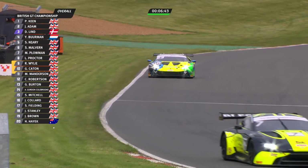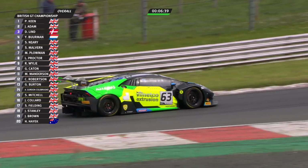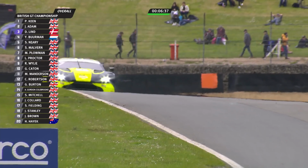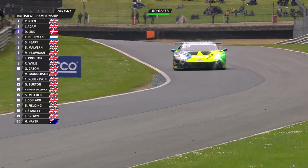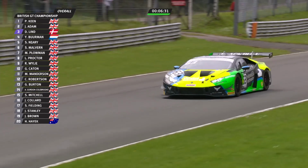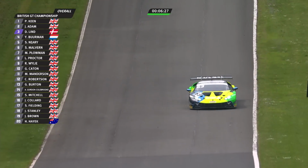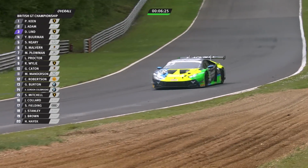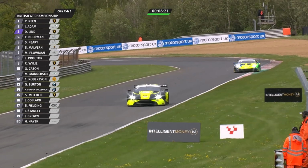Johnny does know that consistency wins championships, but he also knows that points win championships. Most of the championships he's won by a very small margin. So, again, he won't want to get to the end of the season and look back at this race and the second place that he didn't fight hard enough for and see that that cost him the championship. So it is going to be a rather tasty battle. I'm now more and more convinced that Lind is going to get there as well, because he is suddenly taking big chunks of time out of Johnny Adam again.